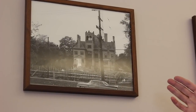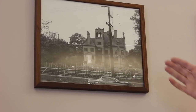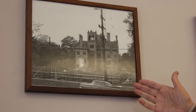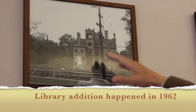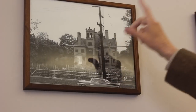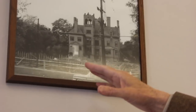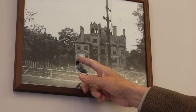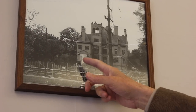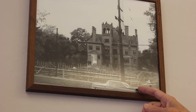In this room, there's lots of interesting photos related to the library or the family. Here is a picture of the construction of the library addition in 1962. And you can see the back of the mansion, the tower looking like a four-story tower should, and a lot of construction in the backyard, which is being dug up. Even here, the service entrance to the kitchen, which I mentioned earlier, you can see that from outside looking in. And it looks like a 1959 or 60 Chevy here.